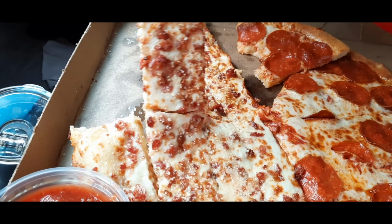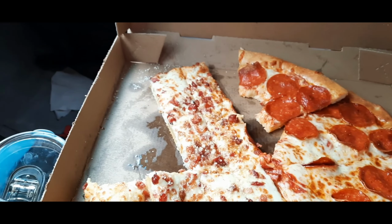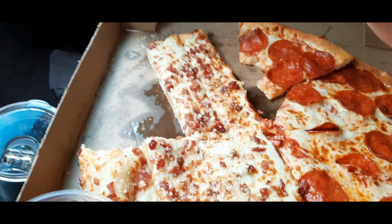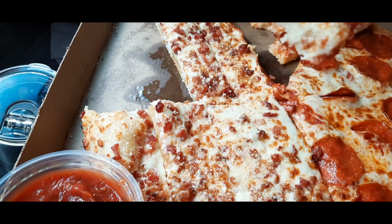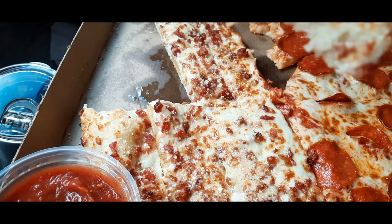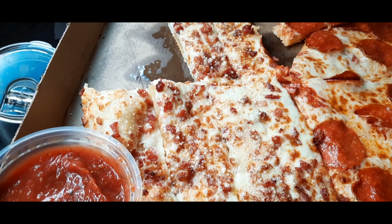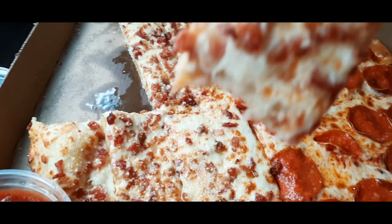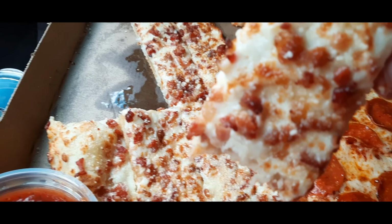Let's go with a bigger piece. I love bacon. When I used to eat at a cafe at my workplace, they had pizza. They give you 2 slices of pizza, and you know what I do with it? I fold it over and make a sandwich out of it.